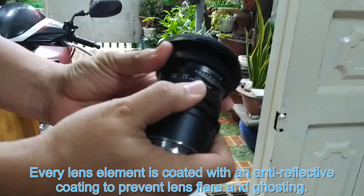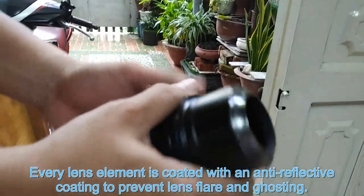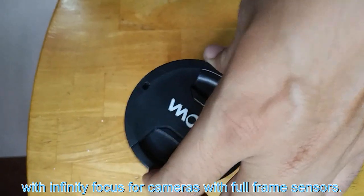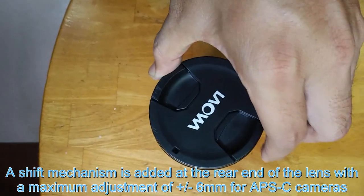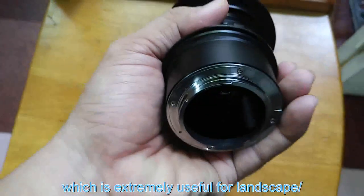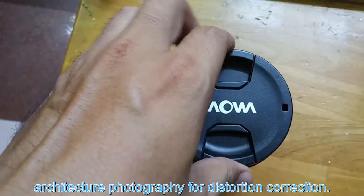Every lens element is coated with an anti-reflective coating to prevent lens flare and ghosting. This rugged, metal-barreled lens can also serve as an excellent ultra-wide-angle lens with infinity focus for cameras with full-frame sensors. A shift mechanism is added at the rear end of the lens with a maximum adjustment of plus or minus 6mm for APS-C cameras, which is extremely useful for landscape and architecture photography for distortion correction.